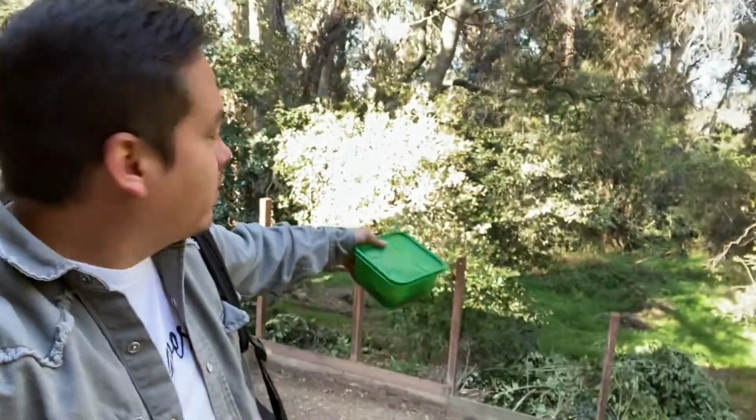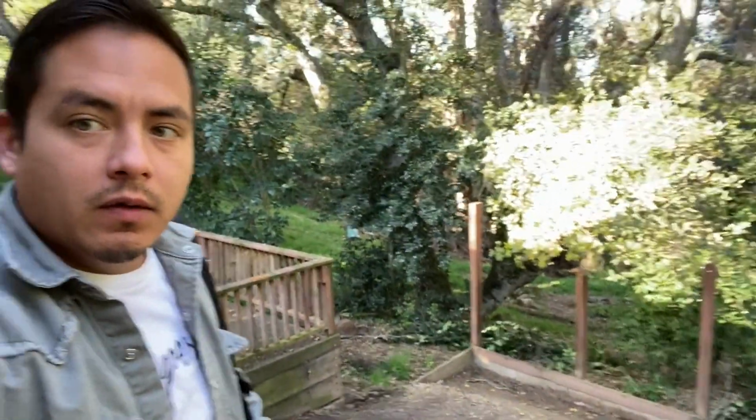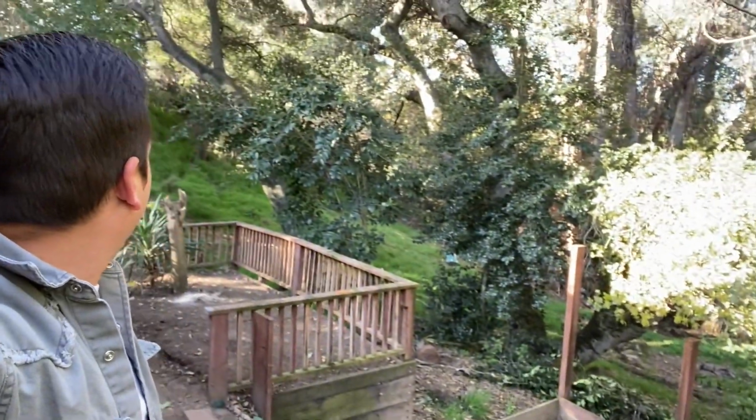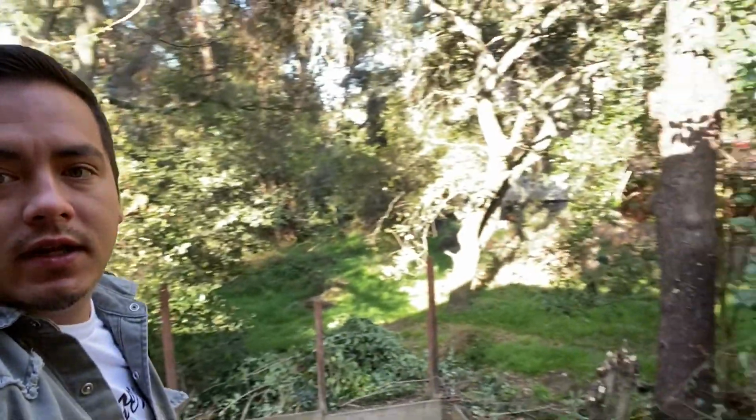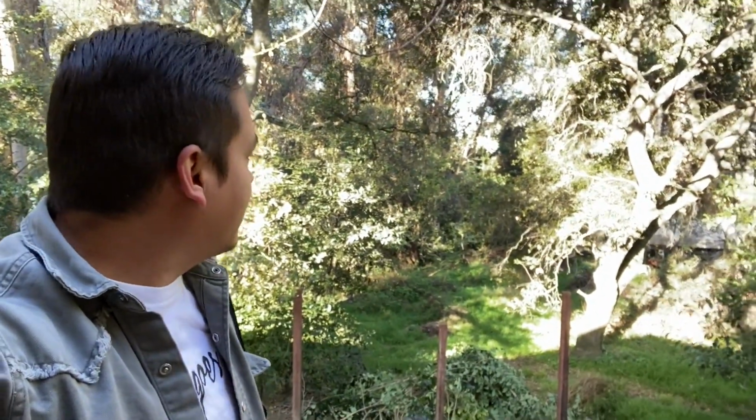So this whole area right here, all this, the lot ends near those poles right there. But all this lot right here is vacant land, and it's owned by a local real estate broker. From what the seller told us, the guy we bought it from, he said that this guy's been trying to build right here for years.